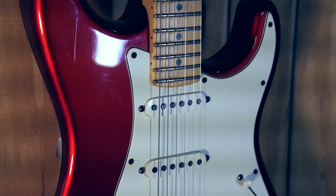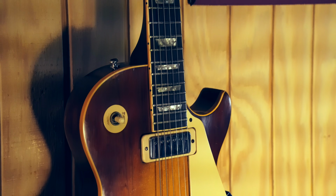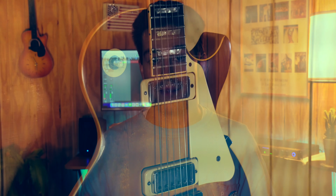Most guitarists know the difference between a Strat sound with single coils and a Gibson with PAFs. But how far off will the single coil sound compared to Mini Humbuckers? In this video, we're going to be taking a look at both the Stratocaster and the Les Paul Deluxe and figure out which guitar and pickups does everything better overall. Now, by everything, I mean clean, crunch, and overdrive.